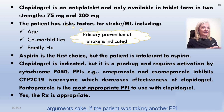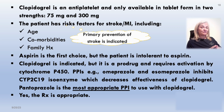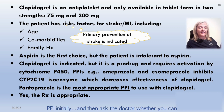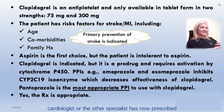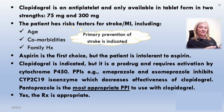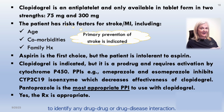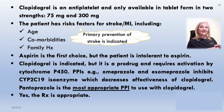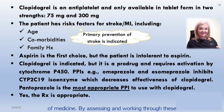So, for argument's sake, if the patient was taking another PPI, you would have phoned the doctor and discussed the problem. Phoned the doctor that had prescribed the PPI initially, and asked whether you can change it to pantoprazole, because the cardiologist or other specialist has now prescribed clopidogrel for primary prevention of stroke. So this is the important role that pharmacists play to identify any drug or drug-disease interaction. Only you will know it because you are the custodian of medicine.